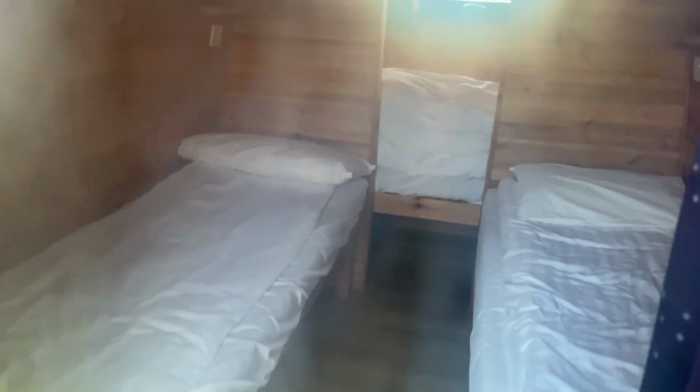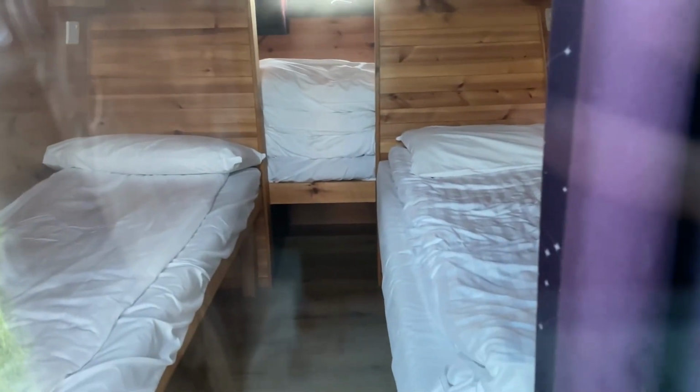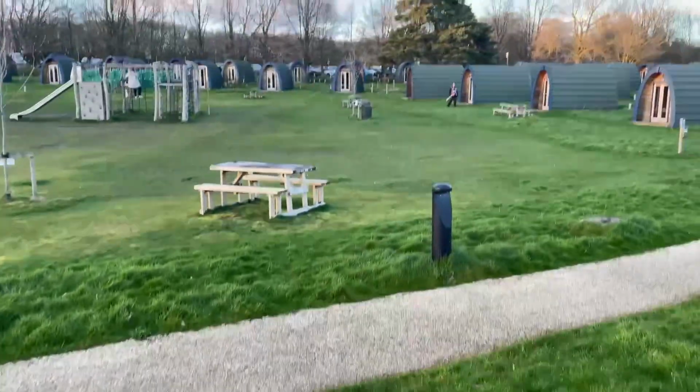So I can't see a TV in there. So you can see they've got a single bed there, and then it's what looks like a double bed at the back. So you can sleep 4 people in here. There are some little plug sockets either side of the rooms there. Sorry, the bed, and then they have like posters on the ceiling for stargazing and lights and things.